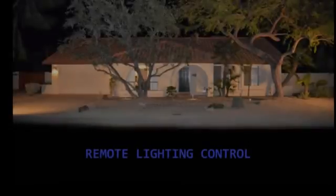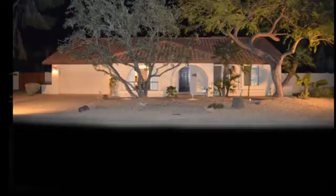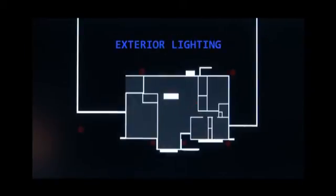One use for this technology is remote lighting control. Lights in and around a structure can be programmed to turn on or off when a weapon is moved or armed. Here we see the interior lighting of this structure, controlled by the wall outlet adapters. And here's the exterior lighting, controlled by the same network.